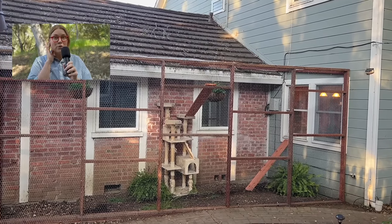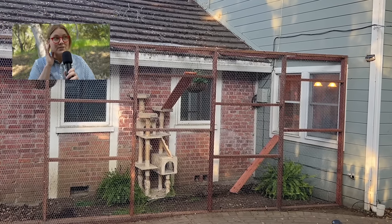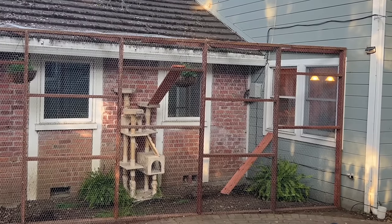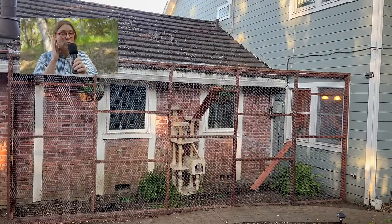Yes, it is just about time for the launch, and yes, we are seeing some movement inside the house, that's correct. And oh, we have window movement. The window is moving.